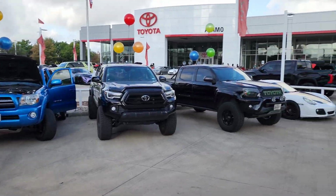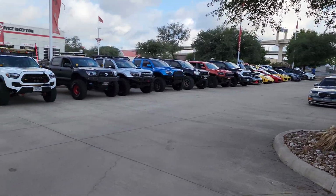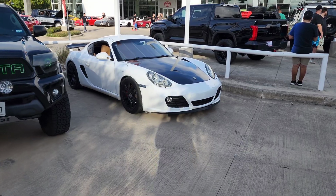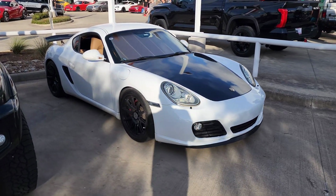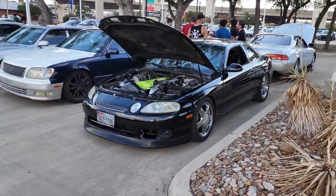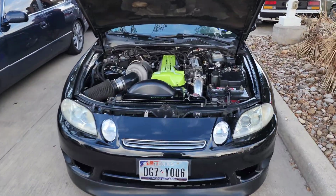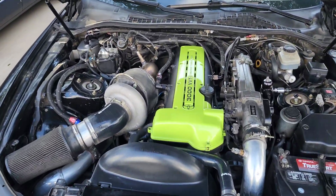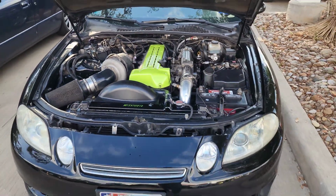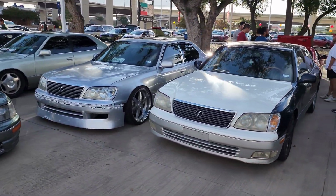And you got your row of trucks going all the way down on that side, and I see some exotics over there, but we'll get there. I do want to take a look at this Porsche. That's pretty nice. And then here's another line of, I think, Lexuses. But look at that. Look at it. Oh man. Twin turbo. Hey, it may look old, but it'll whoop your butt.